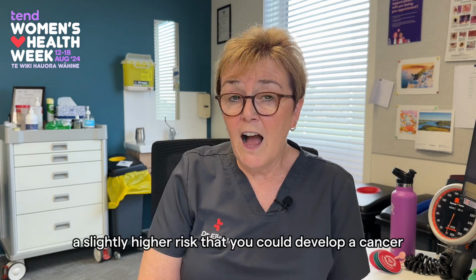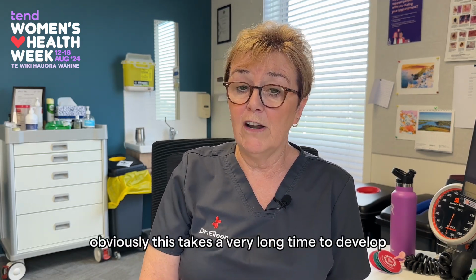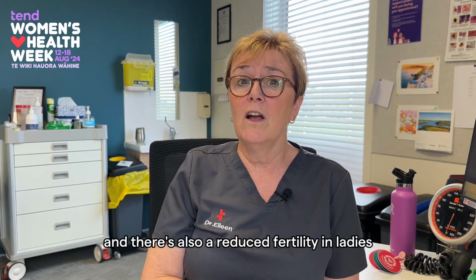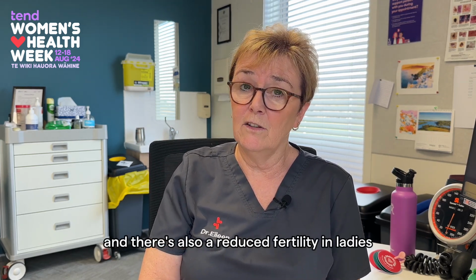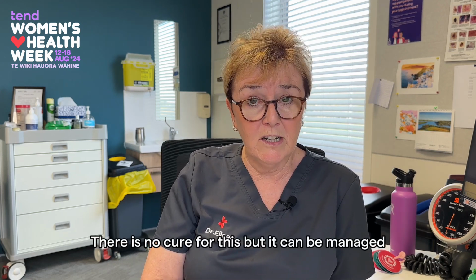There's also a slightly higher risk that you could develop a cancer of the lining of the uterus. Obviously, this takes a very long time to develop, but we do have to just be aware of that. And there's also a reduced fertility in ladies who have polycystic ovaries. There is no cure for this, but it can be managed.